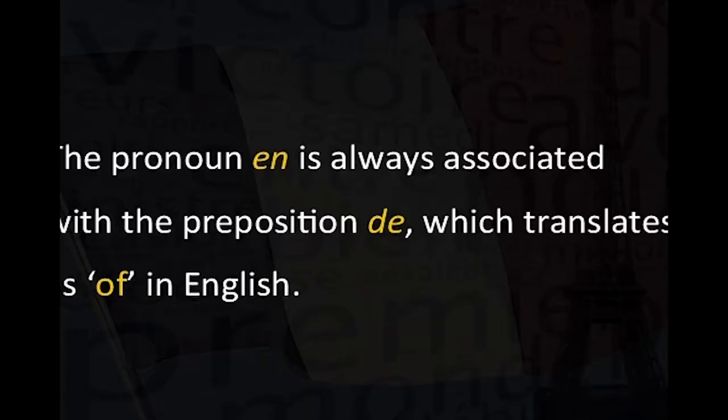But before we look at them, let me point out that the pronoun en is always associated with the preposition de, which translates as of in English. In all 3 situations, we find the preposition de before the noun that is to be replaced by en.